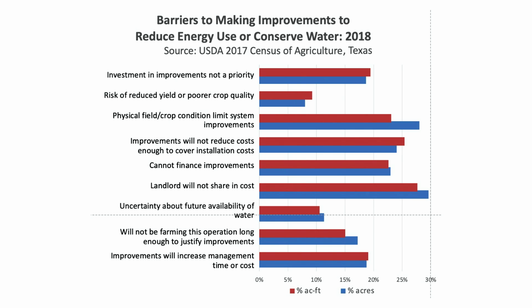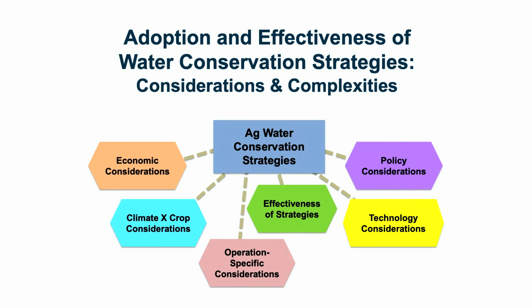But a lot of these, you might notice, are related to finances, capital investment, and management time that's required. So I just kind of put together a series of these slides. I actually put these together for another regional planning group a while ago, and I keep adapting it over time. In the regional water plans, there are water conservation strategies and agricultural water conservation strategies to help meet those unmet needs that you saw presented earlier. I looked at some of the factors that affect the adoption and the factors that affect effectiveness of these practices and technologies. I've got them listed here, and I'll walk through them.